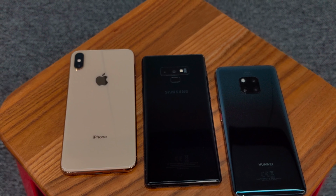These phones are the absolute best plus-size flagships in the market right now. Which one's your favourite?